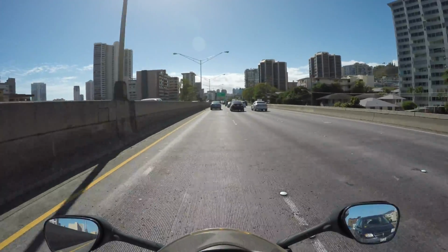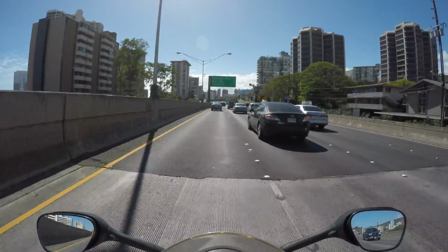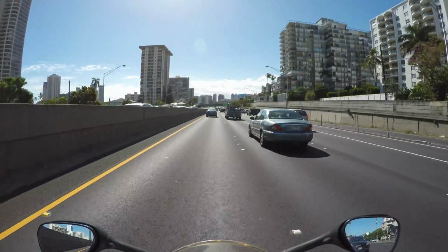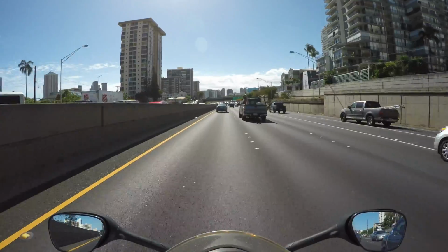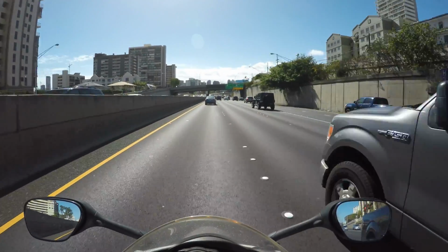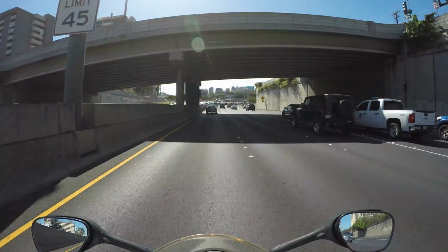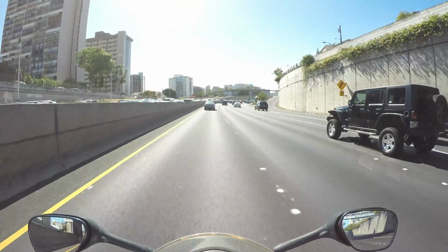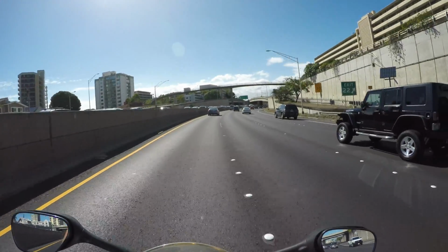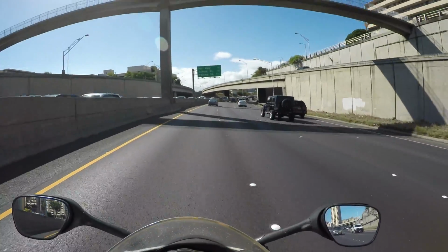Part of picking your lane position should be your ability to see what's going on in front of you. And a big portion of that is making sure that you're far enough away from the person in front of you that if they have to stop abruptly, you've got enough time to either swerve around them, or enough time to brake where you're not panic braking.